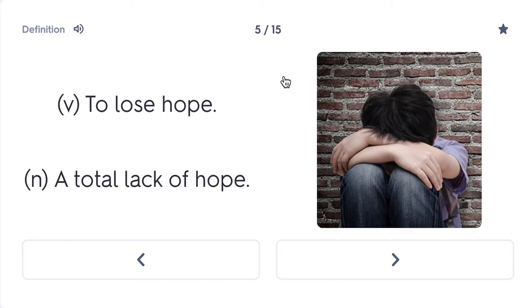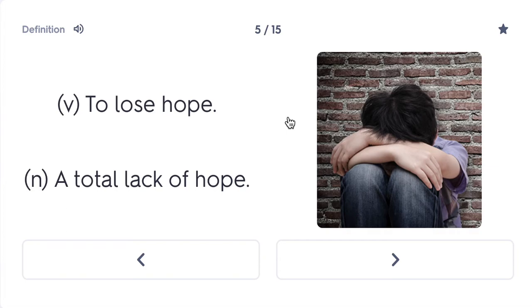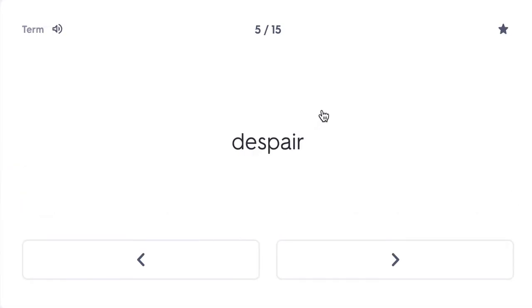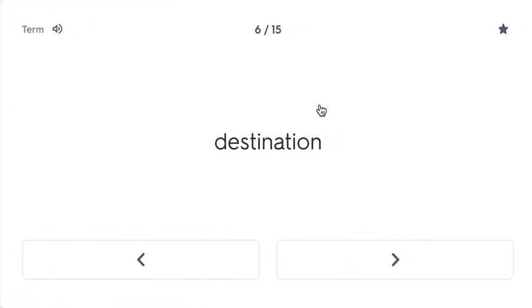Despair means to lose hope, a total lack of hope. So despair isn't just I'm sad. Despair is even farther than that. It's just complete loss of hope. I would imagine that maybe if you had survived some terrible weather, like a hurricane or a tsunami or those kinds of things, people may have felt this way at some point. A total loss of hope of something. Hopefully, we don't feel this way very often in our lives, but there are times where life is tough and this happens. So despair, loss of hope.